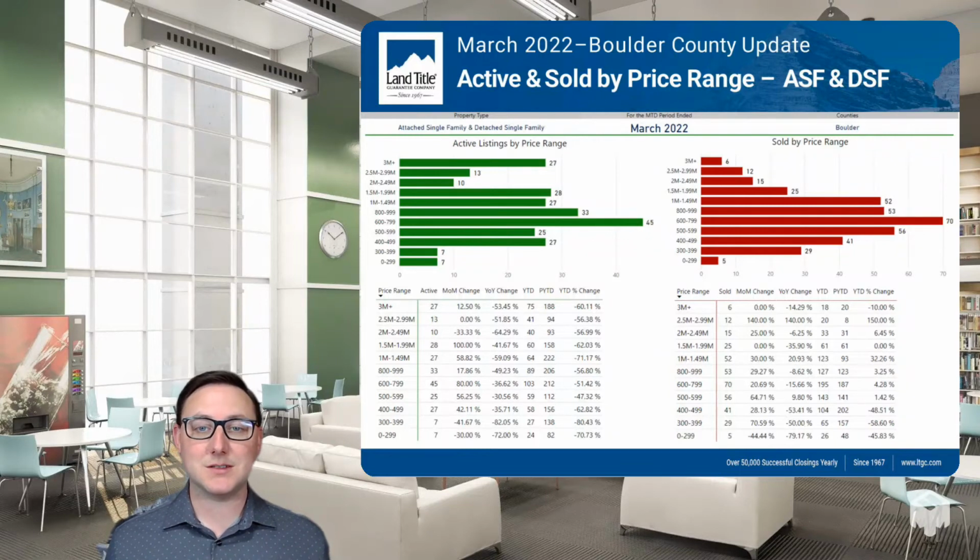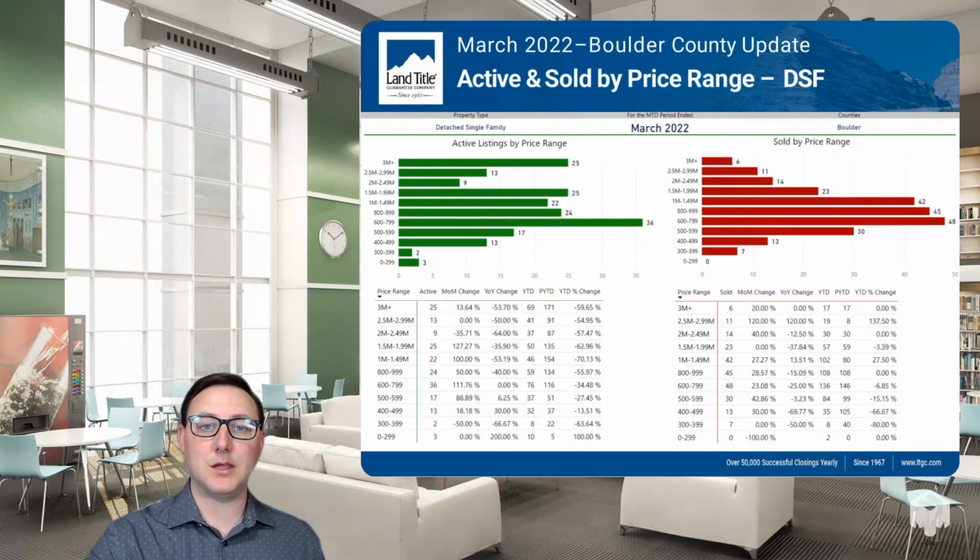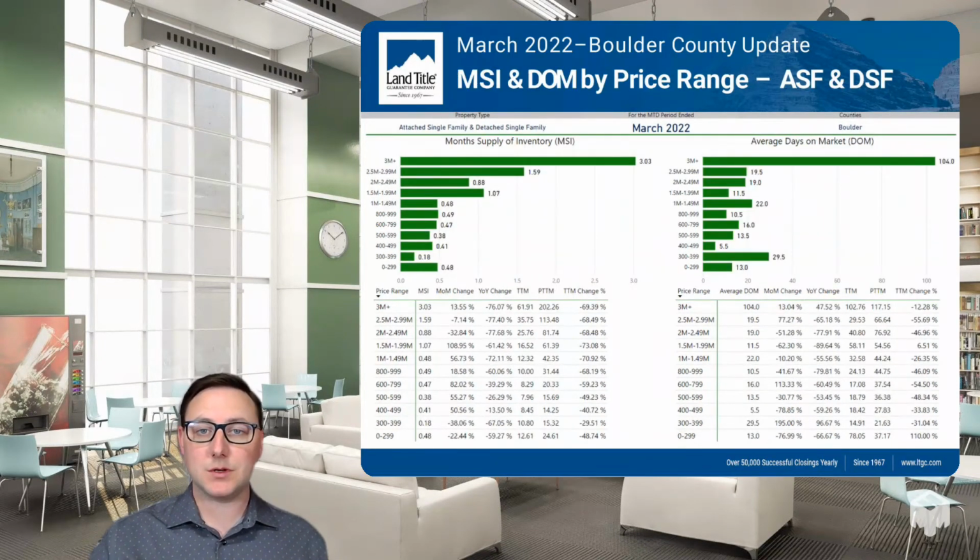Keep in mind, last year was like the greatest luxury year we'd ever seen in Boulder County. And it really seems like that ceiling has come off. It's not like we're stuck at that 5 million range anymore. You're really seeing homes well above that in this marketplace. So lots of interesting things happening here.